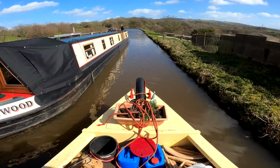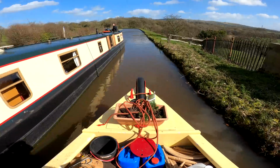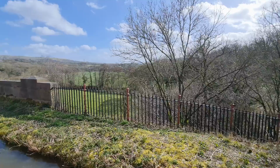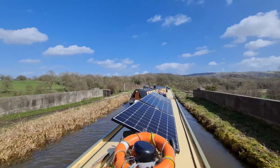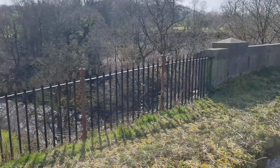And this is the canal's puny aqueduct over the River Dane, and yet again the canal opted for an embankment and not a big aqueduct like Pontcysyllte.